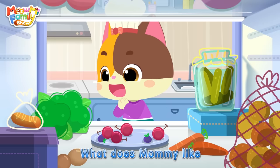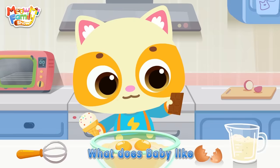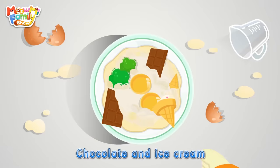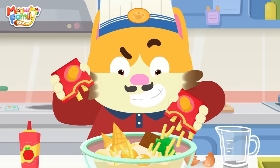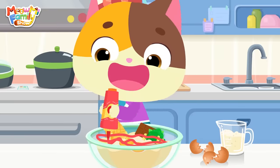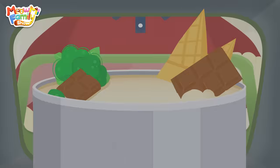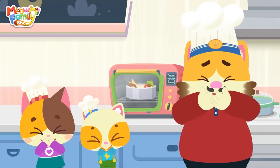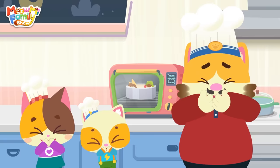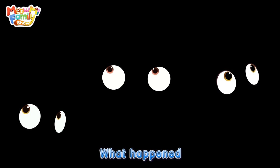What does Mommy like? Broccoli and pickles. What does Baby like? Chocolate and ice cream. What do we like? French fries! And ketchup! Make it special, let's make it just for Mom! Put it in the oven and wait for it! Pat a cake! Oh! What happened?